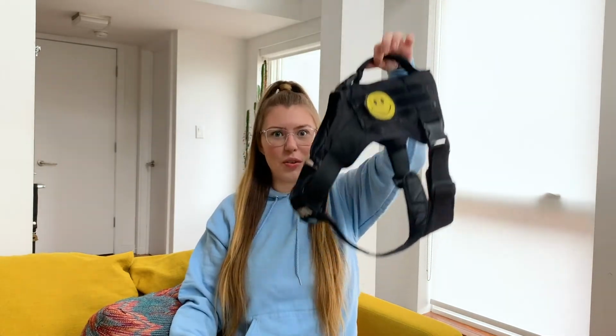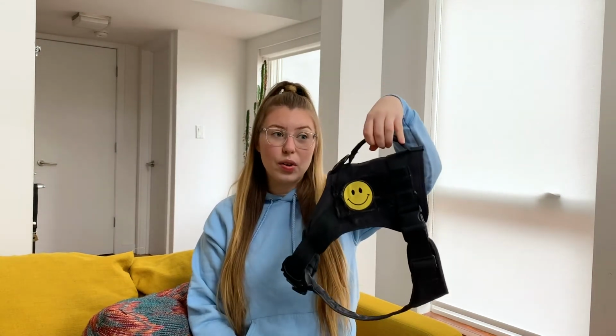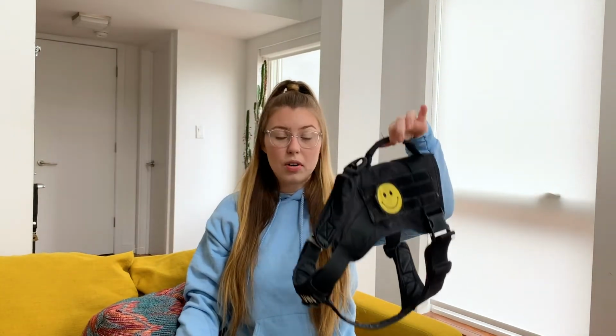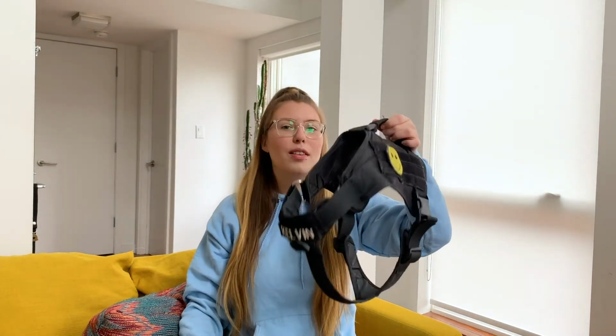And you have the handle, which is nice in emergency situations, because we've had to use this in certain situations, like at the dog park. Not everybody is super responsible with bringing dogs that aren't aggressive to dog parks. So there have been situations where we've needed to literally scoop him up, and having the handle really helps in that endeavor to quickly grab his body, remove him from whatever the situation is. I've always had a handle on whatever harness he's had ever since he was a puppy. It just comes in handy more often than you think it does.